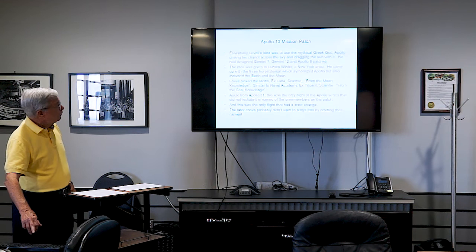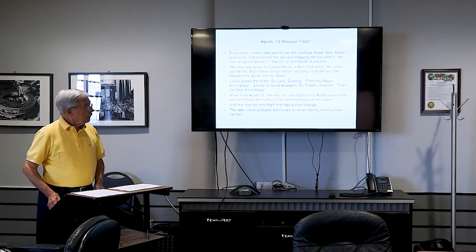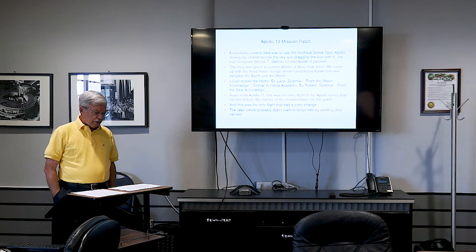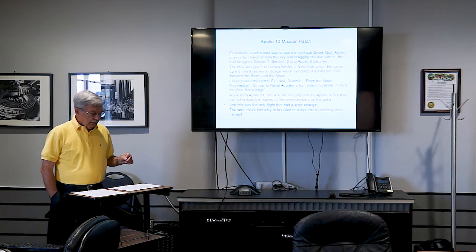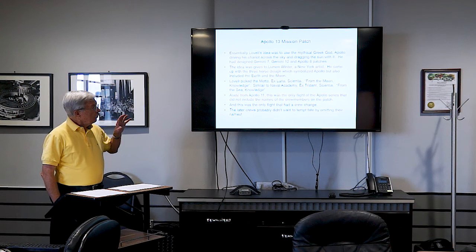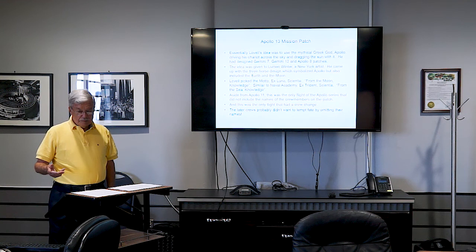Now, you've seen the patch. Do you know the story behind it? Essentially, it was Lovell's idea to use the Greek god Apollo, driving his chariot across the sky and dragging the sun with it. He had designed his Gemini 7, Gemini 12, and Apollo 8 patches. So he gave us this idea and a New York artist came up with this three-horse design. And Lovell picked the motto, Ex Luna Scientia, meaning from the moon, knowledge. Sort of similar to the Naval Academy, where he went, which was from the sea, knowledge.